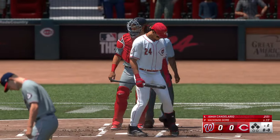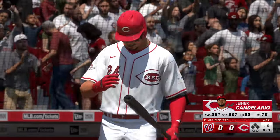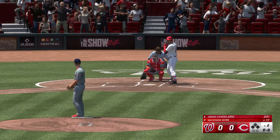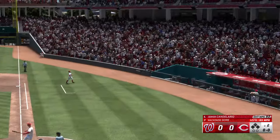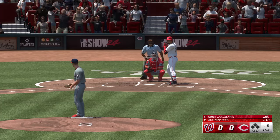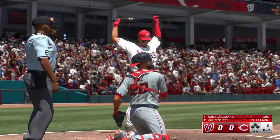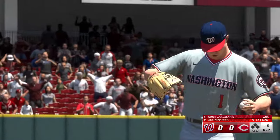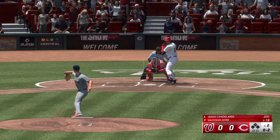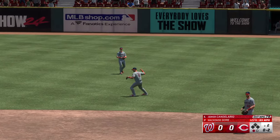Here in Cincinnati, bottom of the inning. Now the Reds cleanup hitter, Jeimer Candelario. Here comes a pitch. And a foul ball. Next offering is in for a strike. Kicks and fires. Popped up. Garcia settles under this one. Hauls it in for the out.